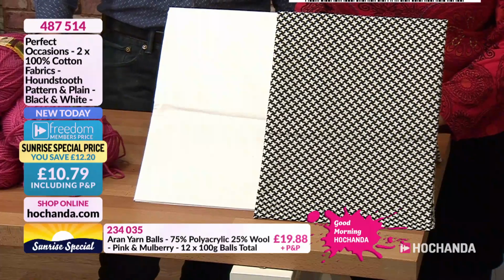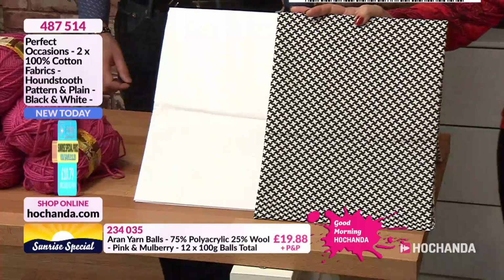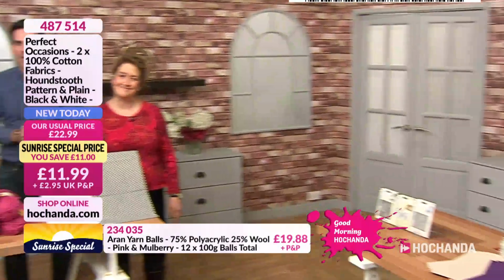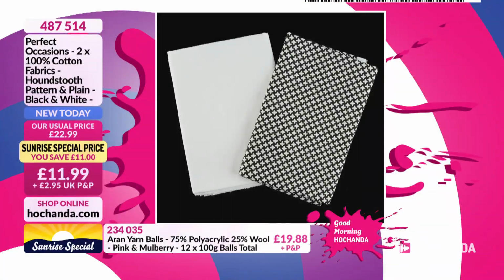487514, your item number there. As we progress on, we're going to be taking a look at some dies. And look, what we try and do here at Hochanda is we try and offer something for everybody. So we've had wool, or yarn I should say, we've had stamps, we've had fabric, and now we're going to be back to some great dies, but different dies, brought to you by Joycraft.